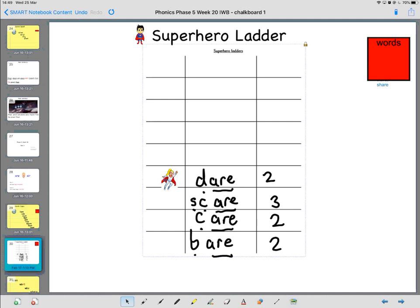Next word, fair. Fair. So I'm going to try to make sure I've got an ascender and a descender. Fair. And that's 2 as well. You're doing amazing, year 1. Next one, square. Square. And that's 1, 2, 3.